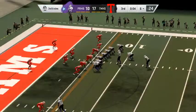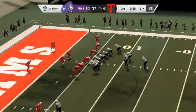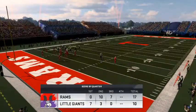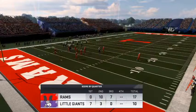And this will probably be the last play of the quarter. And that is going to do it for this third quarter of action. This is the National Football League on EA Sports.